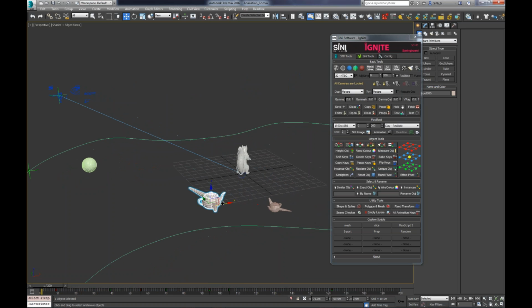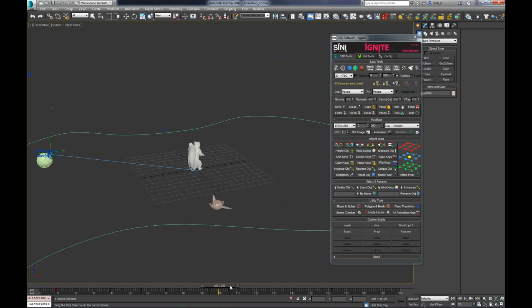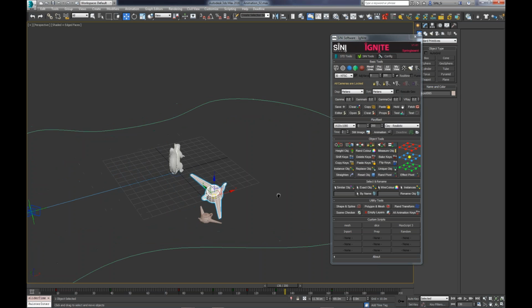We have flip animations. So say you had something, let's take this camera. Actually, let's just take this teapot. It's a flying teapot. If I wanted to reverse this animation, I can go in here and flip keys, and it will completely reverse the animation. This is really helpful when you have X meshes with thousands of keys, and you need to reverse the animation or flip keys or shift keys. So we put in a whole bunch of animation tools in here that help.